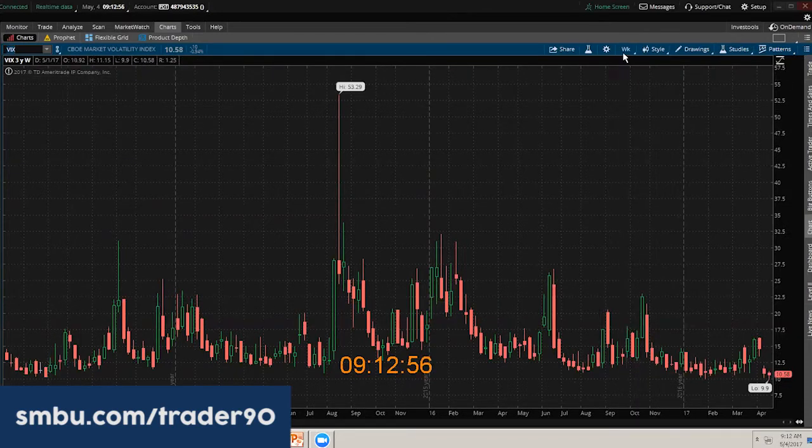But so what happens with low volume? We have low volatility. Moves tend to not extend. So we want to be realistic about taking profits, realistic about how far things can move if we don't see volumes building.